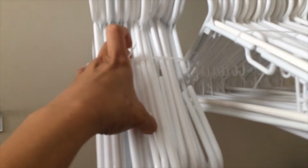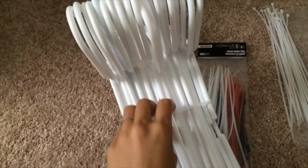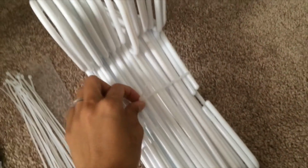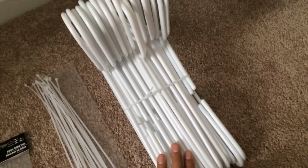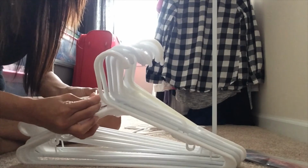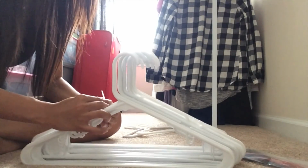So what I did was I zip tied one end and the other end, so the hangers are all stuck together. And that way when they put them in the box, they're not so tangled. And so when we get them, all we got to do is cut them loose. And yeah, so I figured I would share that just in case. So I'm going to show you guys how I do it. Slide it through, and you're going to wait for it to click. Come on, click. There you go.